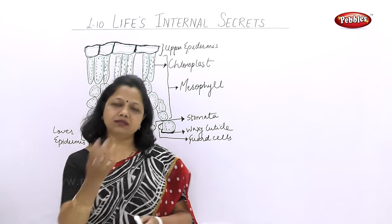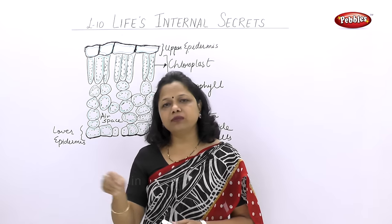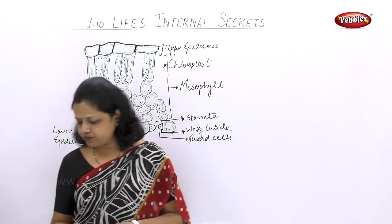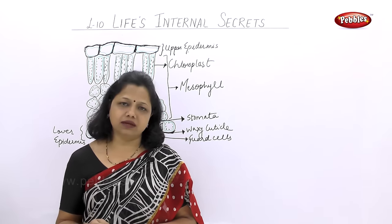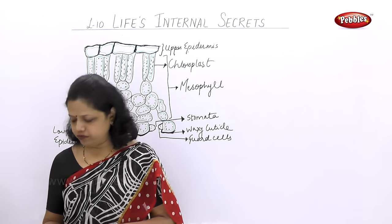Because the alcohol is absorbing all the chlorophyll. In fact, the water and alcohol will become greenish in color because it has taken all the green pigment in it. What is the color of the solution? The color of the solution is greenish. Reason for it? Because alcohol has absorbed all the chlorophyll.